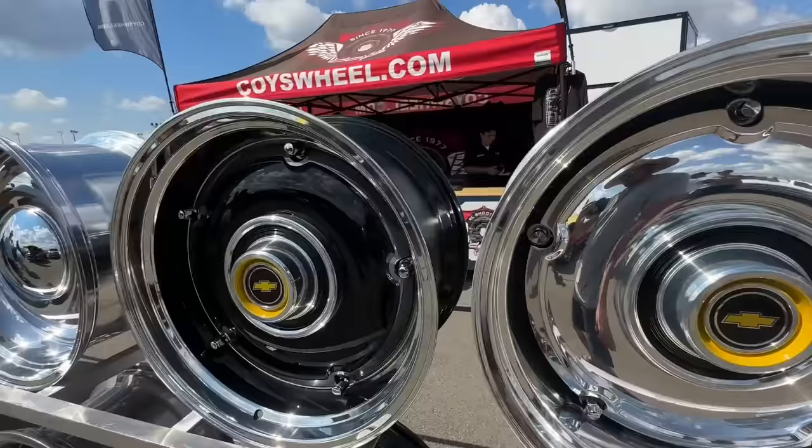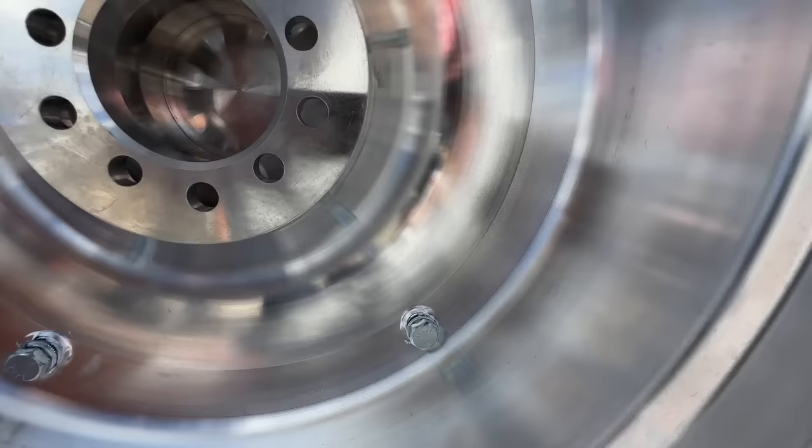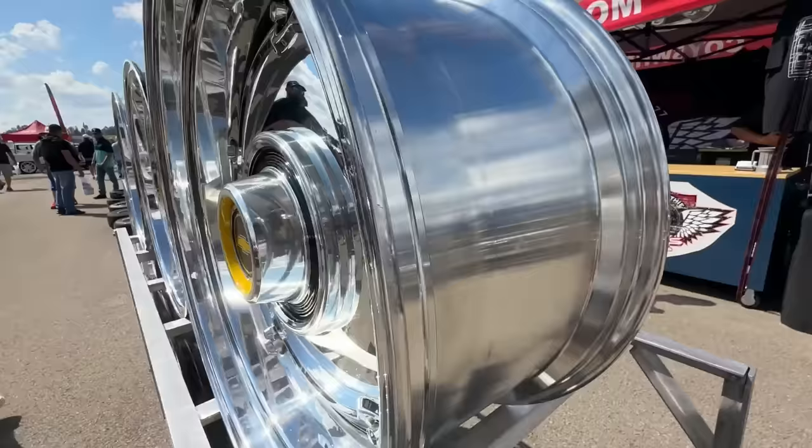And they got the Rally. That is super cool, man. Oh, these are just bolted in. I didn't know that. I thought that was all machined one piece. Oh, that is bolted in, yeah.